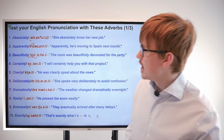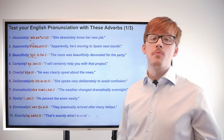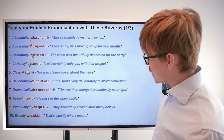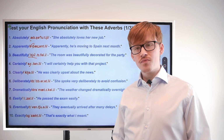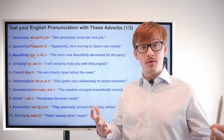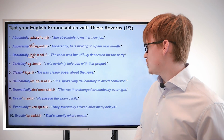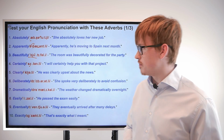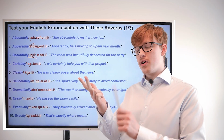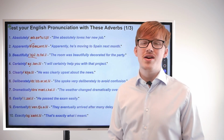Very good. Next up we have deliberately. Deliberately means it was on purpose. So she spoke very deliberately to avoid confusion. So what she was saying was very, like, it was on purpose, every word that she said. So she did that to avoid confusion. So which part of the word is stressed here? We have deliberately. Five syllables here. Which one is our stressed syllable?